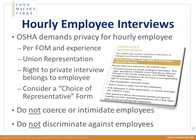If you're dealing with a fatality inspection and it feels like it's not going well and there's potential for willful violations which could create criminal liability, and your hourly employees are willing to have company counsel participate in that interview, that is a time to push for it and have your employee sign a choice of representative form and insist that you be present. Often what you see is OSHA say, we're not going to proceed if you're going to insist on this manager or this company counsel being present. We're going to go get a subpoena. And I say, well, that's fine.